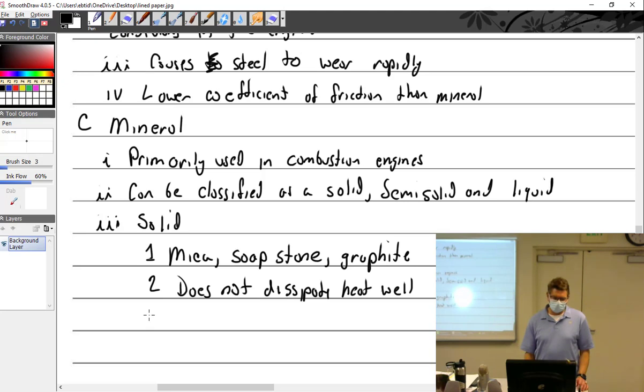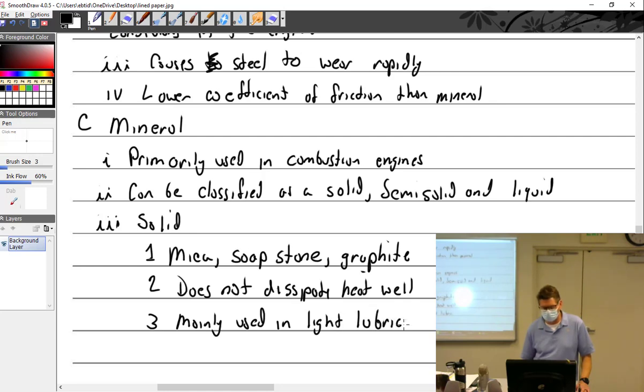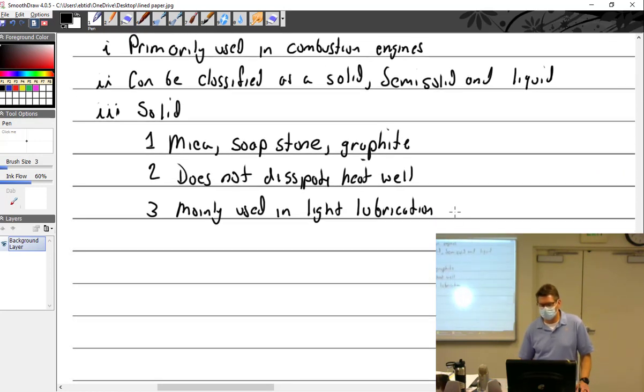So that is mainly used in light lubrication. Where do you use graphite all the time? Pencils? No, lubrication. Door locks. Mainly used in light lubrication, especially when freezing is a problem. Firearms and locks.